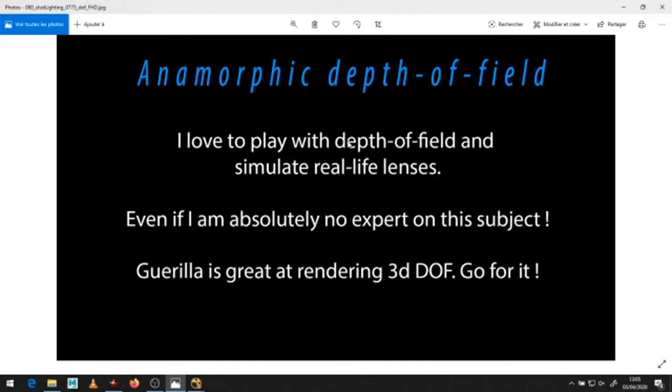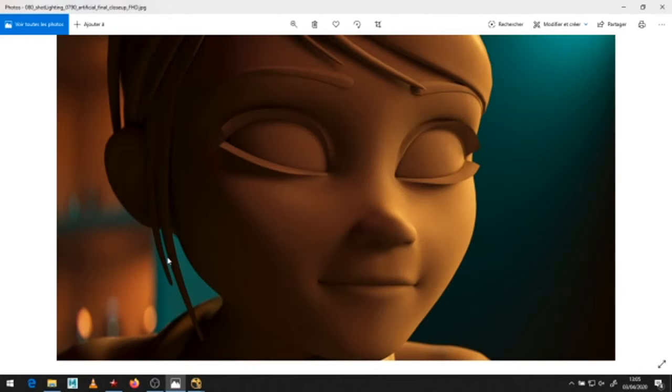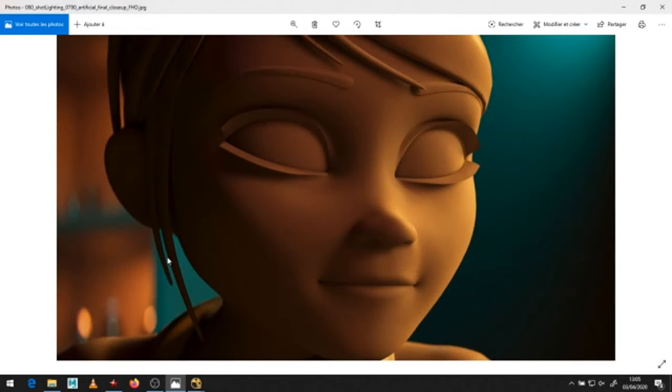So here are the bokeh from the master. This is the default option from Guerilla. It's a round bokeh, which is perfectly fine. It's really looking good. And then this is the anamorphic depth of field. Yes, I'm looking at the chat. It's a funny thing, Jean-Michel. Yeah, minuscule, but it's looking great. Don't worry about it. So this is the default setup for the depth of field, round bokeh, and this is anamorphic bokeh. I'm not saying anamorphic is better. I'm just saying it's interesting because you can design your bokeh and put a shape in it.